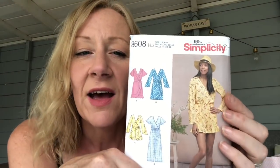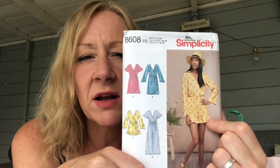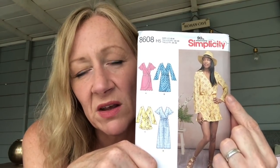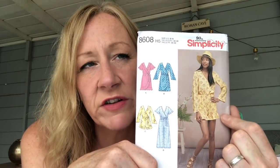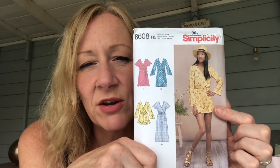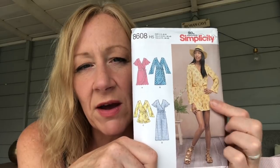What else have I got? McCall's, no, Simplicity. We're back to Simplicity. So this is 8608. So this is a wrap over. You can have a dress or little shorts, and I quite like this, but I'm just wondering about how practical this is, because shorts and long sleeves don't really work for me, because I think if I'm going to wear shorts in summer, I'm going to be hot, and I won't want long sleeves if I'm feeling hot. So as much as I think this look is gorgeous and probably quite young, I don't know practically how well that works. Let me know what you think about that.